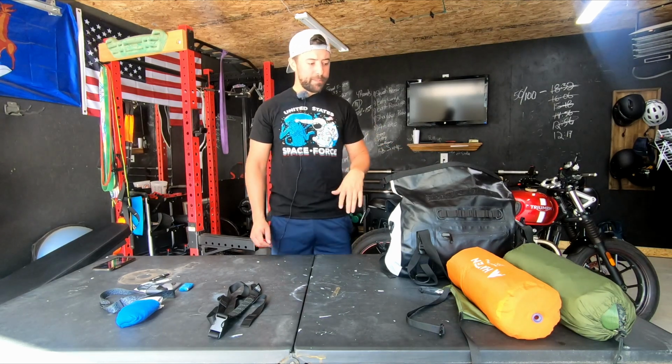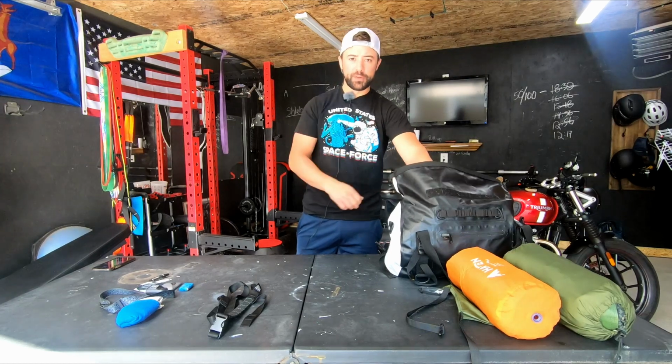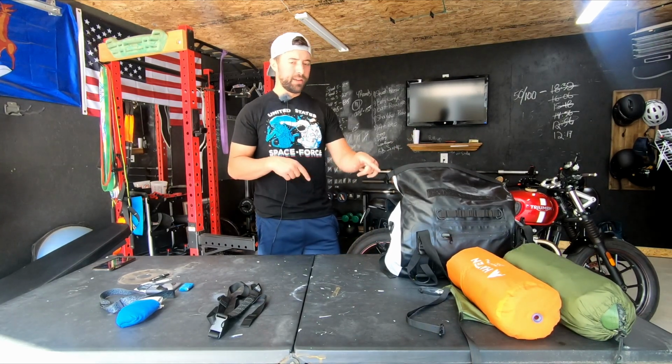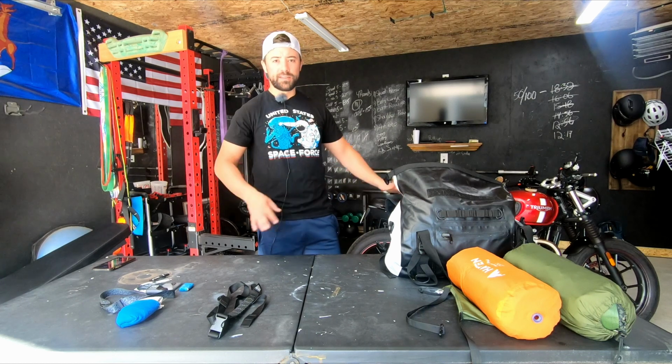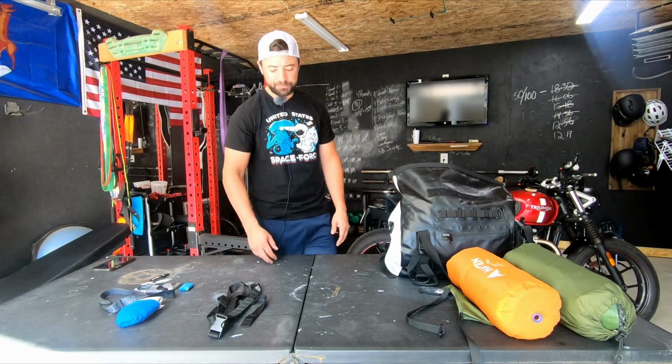I could have just put it underneath the cover, but I just put it in a garbage bag. They're easy to pack, so I'll just take a couple household garbage bags with me, and then I just put my clothes bag and the tent in the garbage bag, and then stuff that alongside the bike, and it stayed perfectly dry. So that's kind of my wet weather solution.